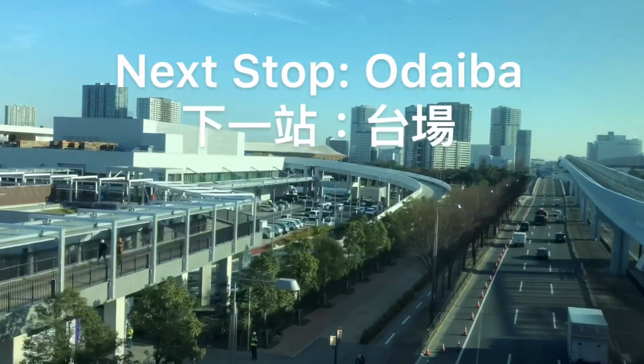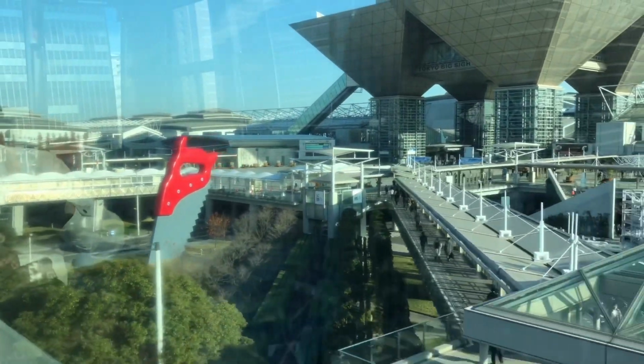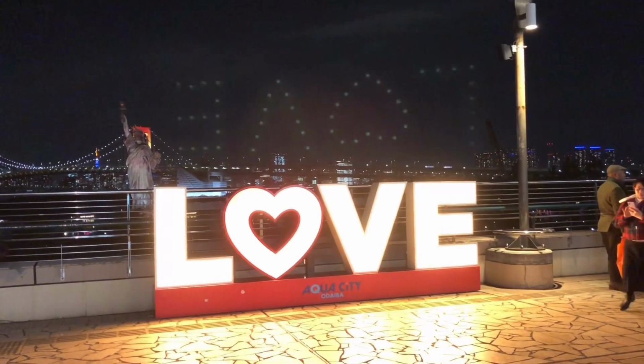After TeamLab, we took the train and headed to Odaiba: Toyota City, Gundam Base. There's also an outlet mall and the Rainbow Bridge.